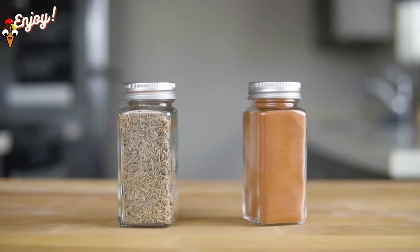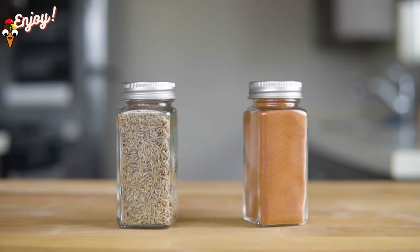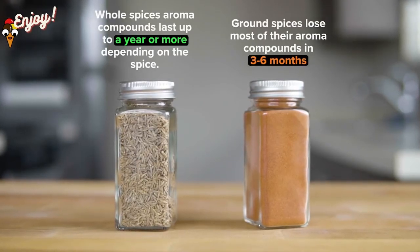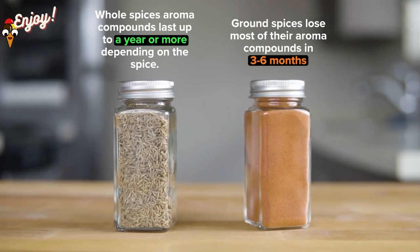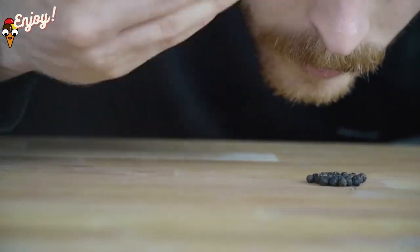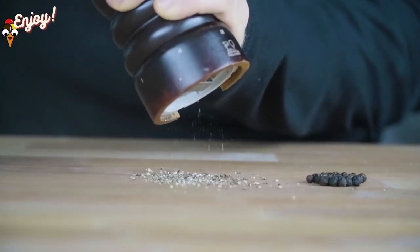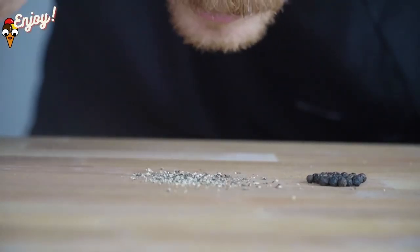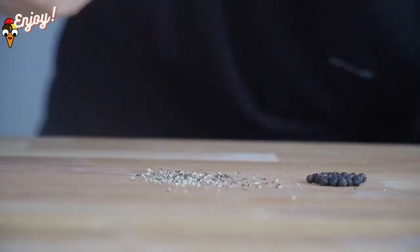When you compare ground versus whole spices, the fine particles of ground spices have a large surface area and lose their aroma molecules to the air much more rapidly. To test this, you can do a little experiment. Take a couple of peppercorns and give them a sniff. Now ground some fresh peppercorns and give that a sniff. The increased surface area should give off much more smell, but that's only while they are fresh ground.